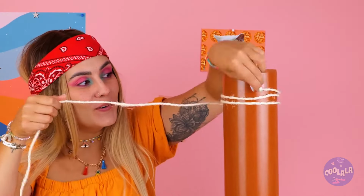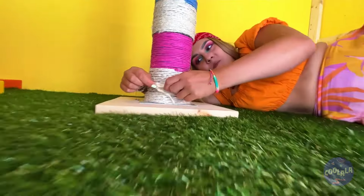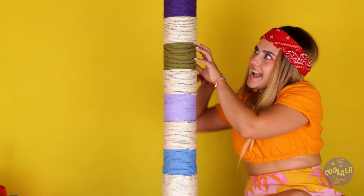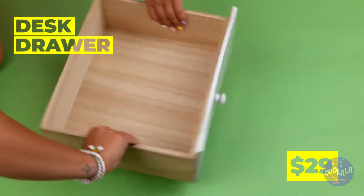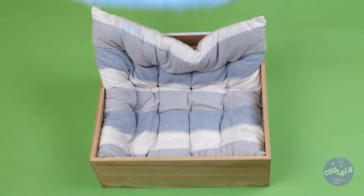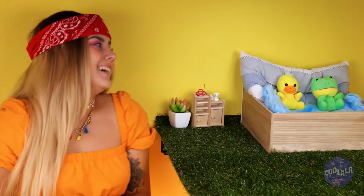Take some rope and twist it around a base. Tie it so it's nice and tight. And your cat has a new scratching post. What else? Maybe they'll like that pigeon. Oh, even better. Take a desk drawer, add pillows, cushions and some toys, and it's a brand new bed.